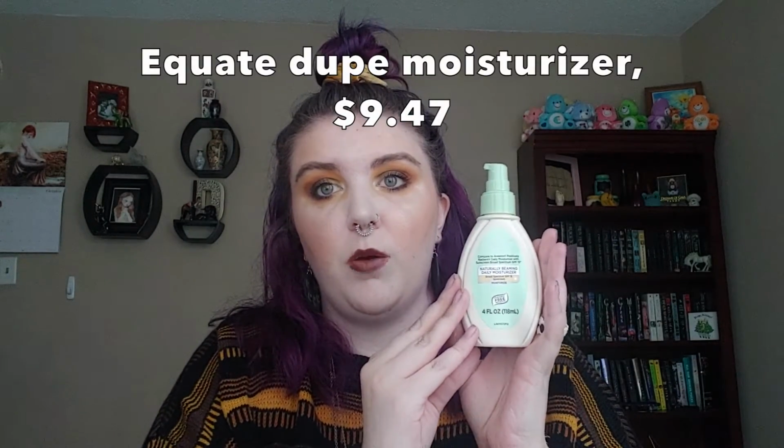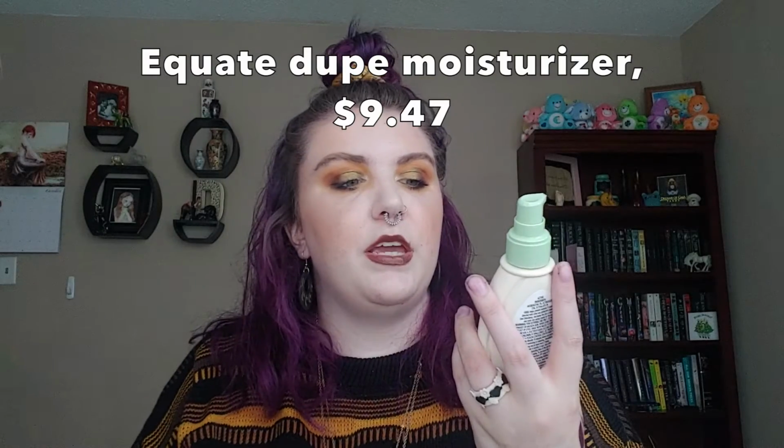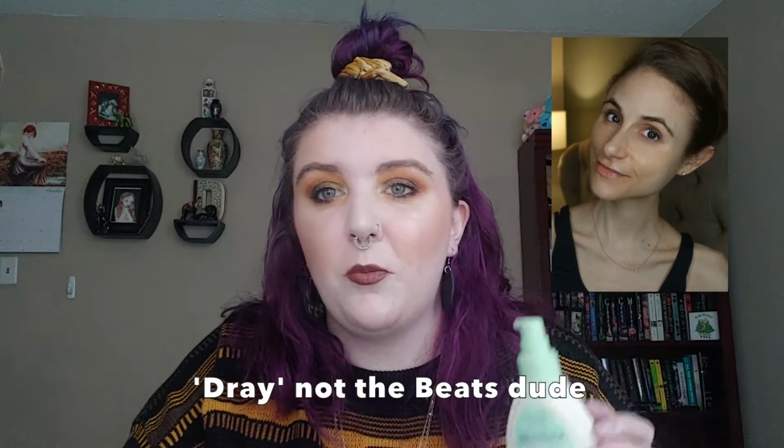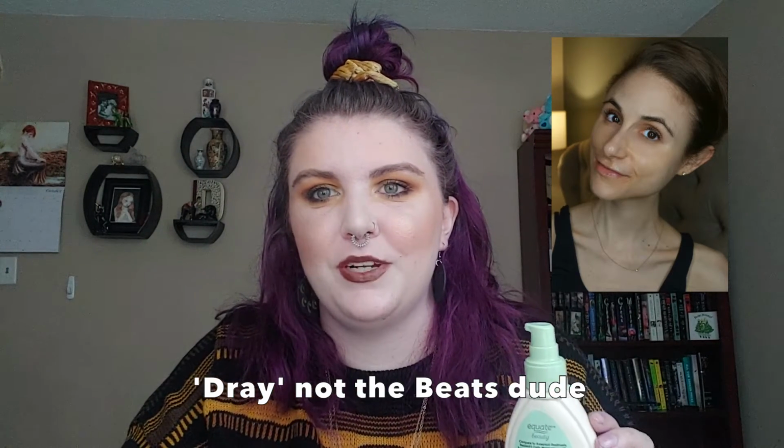The last two things, this is a little dupe face moisturizer that you can get at Walmart from the Equate brand. It's a dupe for Aveeno Positively Radiant Daily Moisturizer. I have not tried that, but I have tried this, and this is really nice. I don't know if Dr. Dre is going to come for me for recommending this product. She's a dermatologist on YouTube.